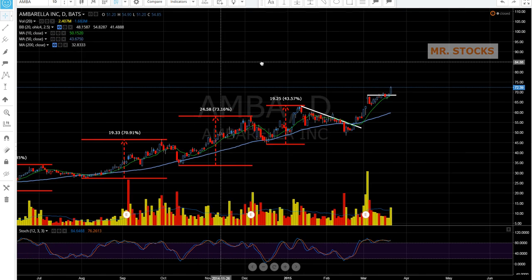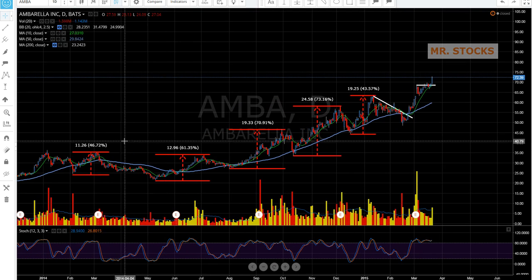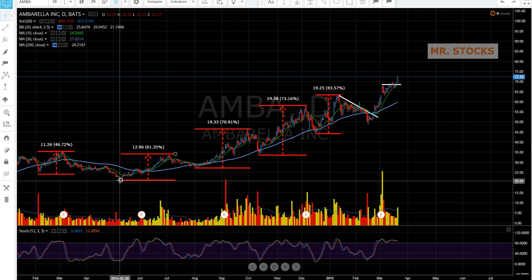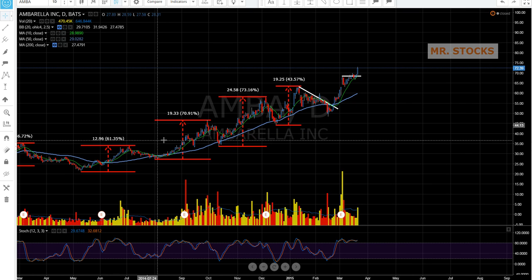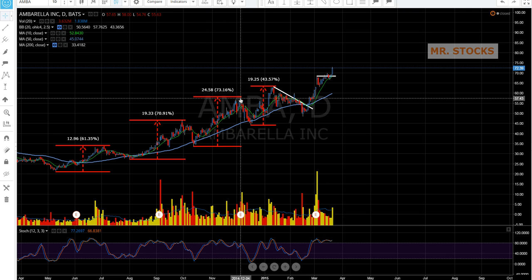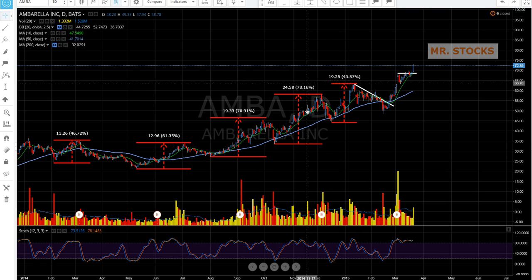So if we take a look at the previous runs here, I've measured it out in advance to save you some time from watching me do it, but I'll do the last one together so you can learn how to do it yourself. You got here a 46% move from this swing low I picked to the swing high. You have a 46%, 47% move, and from this swing low here to this swing high, you have a 61% move. So this stock can really make advances. From this swing low to this swing high, you have a 70% move, and then from this swing low to this swing high, you have a 73% move, and then from this swing low to this swing high, you have a 43% move. So this stock can make some huge gains when it rallies.